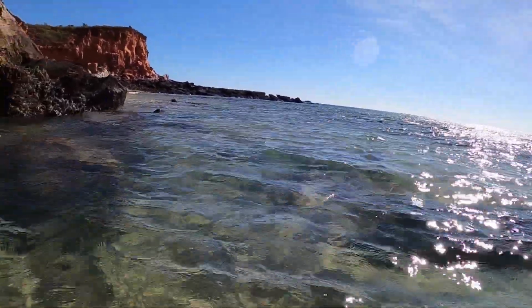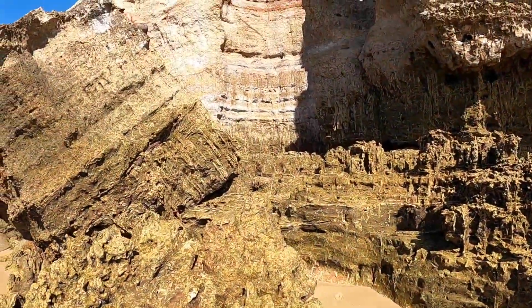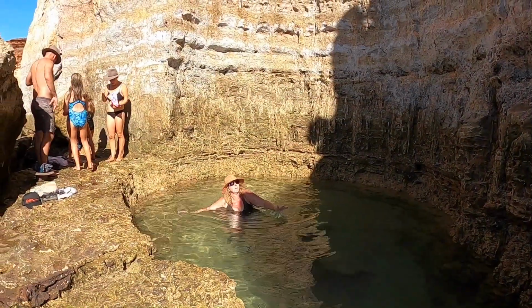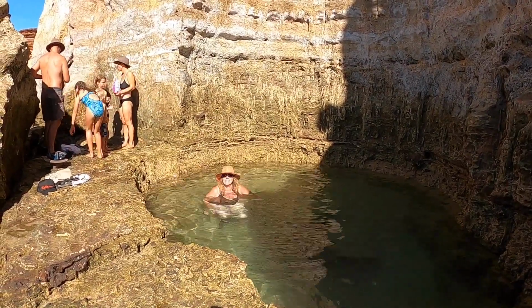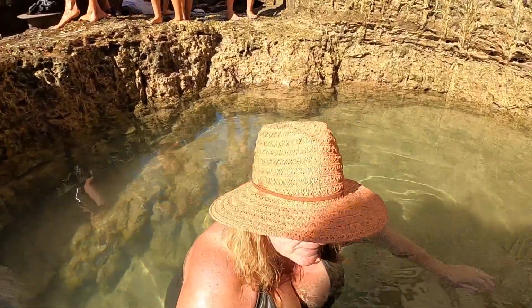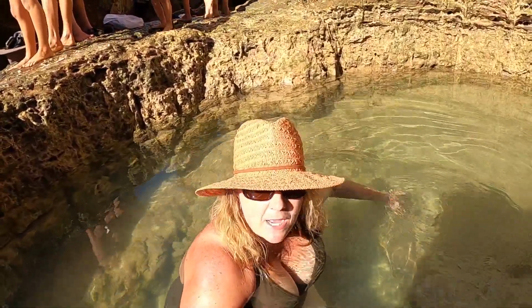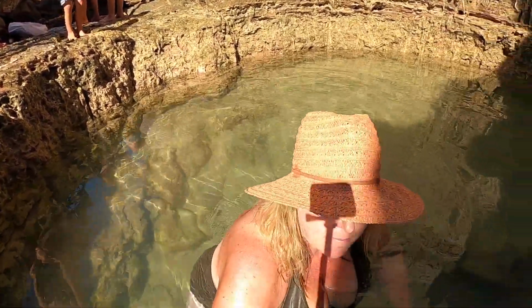This is sand. Still sand here. This spectacular piece here. The rock pool's just over this ledge. We made it. It's beautiful. Everyone, this is gorgeous. It's beautiful in here. It's colder than I thought. I thought it'd be warm, but it's a lovely temperature. Beautiful, beautiful view as well. And yeah, like I said, come here, bring it.